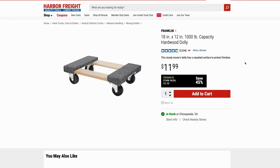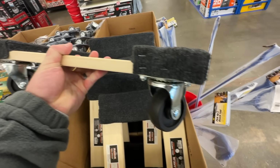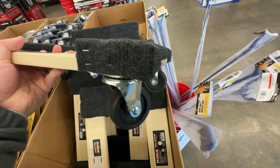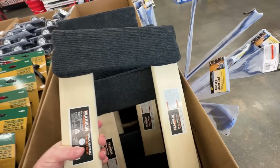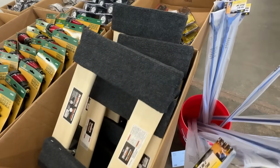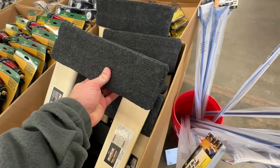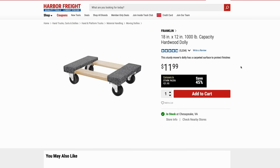If you've been going to Harbor Freight for a while, you obviously know about these hardwood dollies. These frequently do go on sale, but during these 30% off sales is a great time to pick them up. You will find a ton of uses for these, including moving heavy items, obviously. But also, this is probably the cheapest way you'll get 4 casters for under $12. But yeah, these are also super easy to store. You can slide them under a cabinet and then bring them out whenever you need to use them. These have a 1,000-pound capacity, so there's really nothing this thing can't handle.